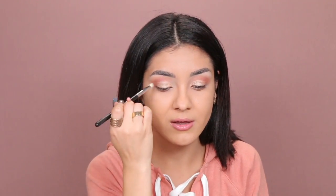So I'm gonna take the MIKASABEAUTY brush, and this one's the E230, and it's a little small blending brush. Not sure if you guys could tell, but it's very small. I like this one to pack color in the outer V and into the crease a little bit.